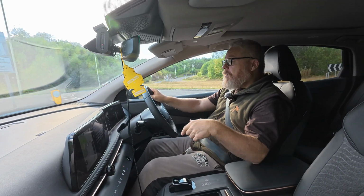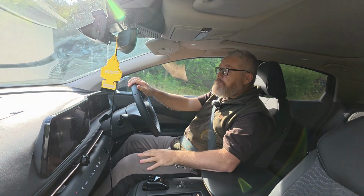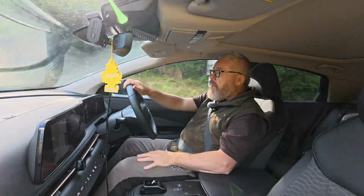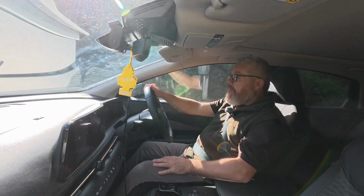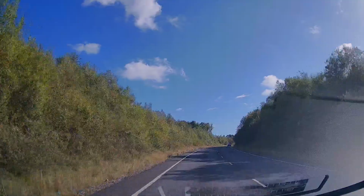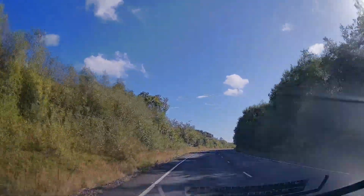Out of the 3 cars I've had, this one is the fastest. Only a little bit faster than the Kona and the Nissan Leaf. But nevertheless, this one has got the most power. And just pulling out from roundabouts, nipping past people, the torque in this car is tremendous. And I love it.